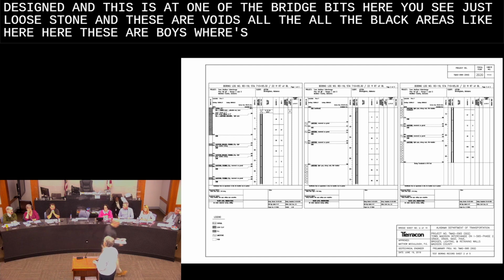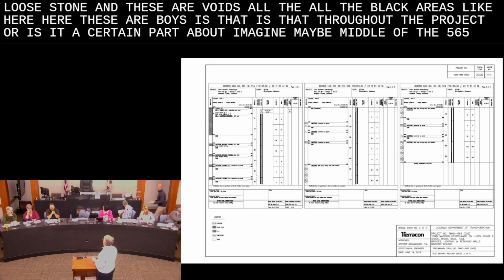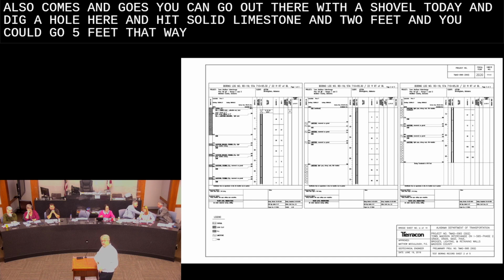Is that throughout the project, or is it a certain part? I'd imagine maybe the middle of the 565. It honestly comes and goes. You could go out there with a shovel today, dig a hole here and hit solid limestone in 2 feet, and you could go 5 feet that way and run into this.